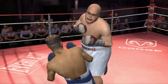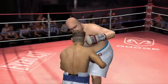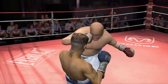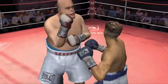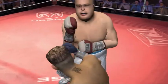Good classic boxing style there. That's the kind of style you see in boxing textbooks. Solid jab sets up the right hand to the body. Threw him back. He's really in trouble now. He never even saw that punch coming.